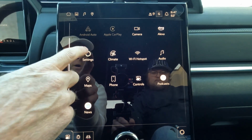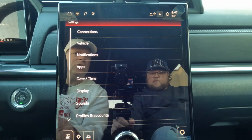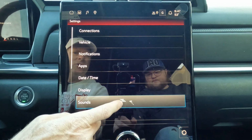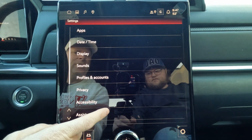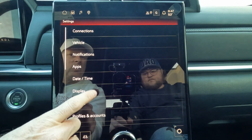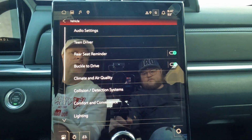But one thing I do want to do is go into settings and show you a few things that are here. Quite a few things to change, to look at. If you need to manage your connections, you can do that. Notification, apps, date and time, you can reset things there if you want to, and then everything else here. I'm not going to cover that in great detail, but what I do want to cover in a little more detail are your vehicle settings.